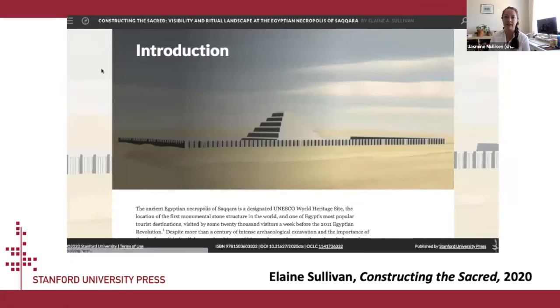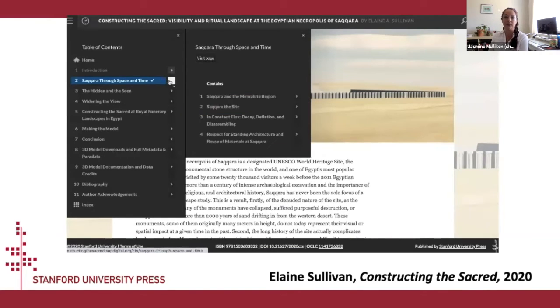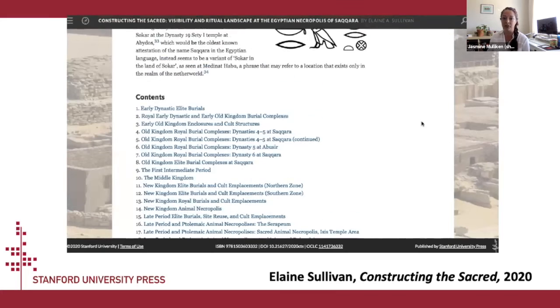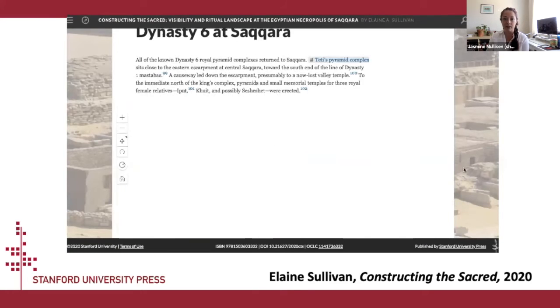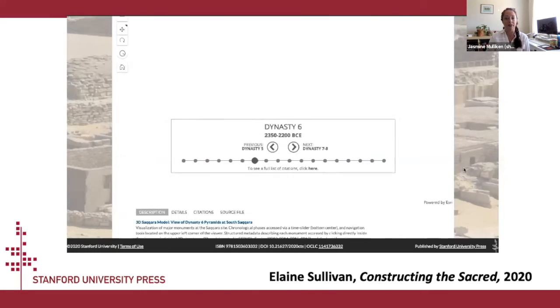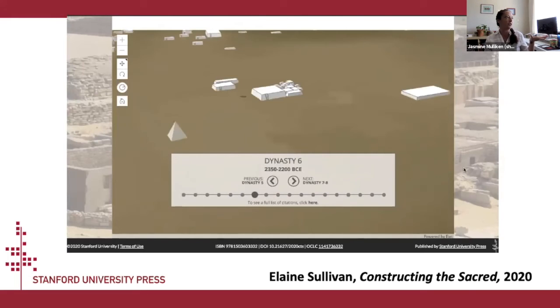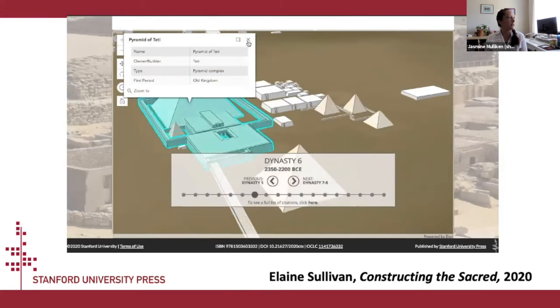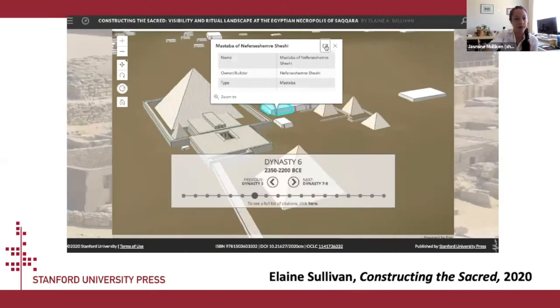Constructing the Sacred utilizes 3D technologies to address ancient ritual landscape and examines the development specifically at the site of Saqqara, Egypt. The author, Elaine Sullivan, uses 3D to reveal how changes to sightlines, skylines, and vistas at different periods influenced sacred ceremonies and ritual meaning at the necropolis. So she's showing you're able to use a time slider to see how the landscape has changed across dynasties, what was built, what was covered, and how that then influenced the culture and how they celebrated and conducted their ceremonies.